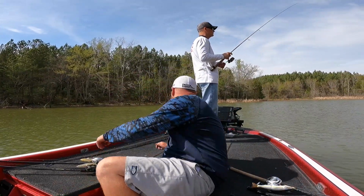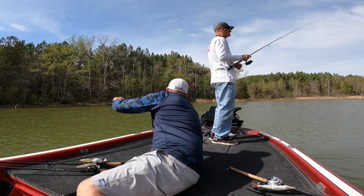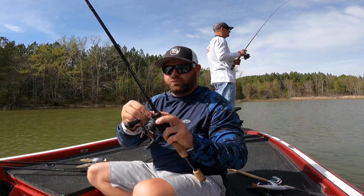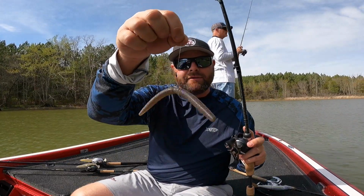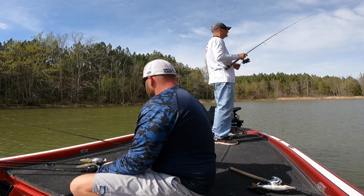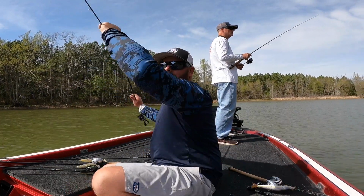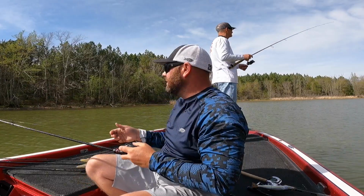And then a couple more rods for you. Weightless Senko, 5-inch wacky rig. Caught one on that. Shaky head. I don't know how many fish we caught today, maybe 10, 12, 15, something like that.